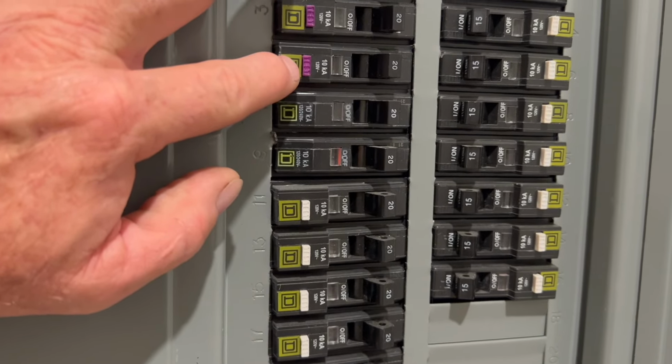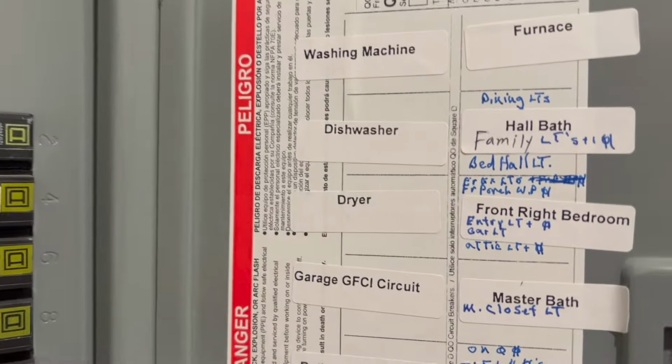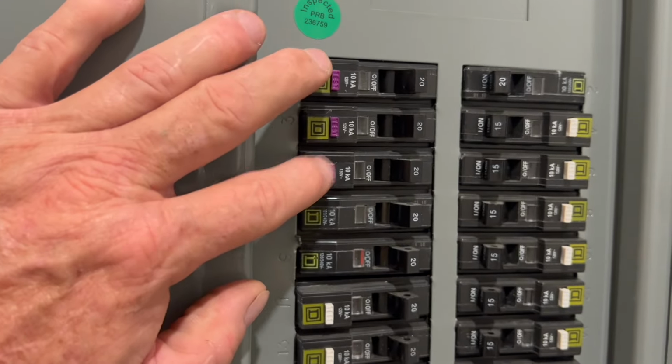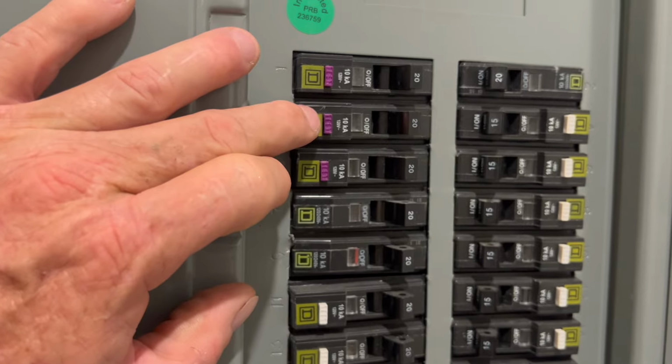In this case, we've got the laundry room, the washer and dryer connections, and this says dryer, but I don't think that's correct. Oh yeah, it is. This says dryer, dishwasher, and washing machine. So this is for the gas dryer, I'm assuming. This is for the washing machine. This is for the dishwasher.